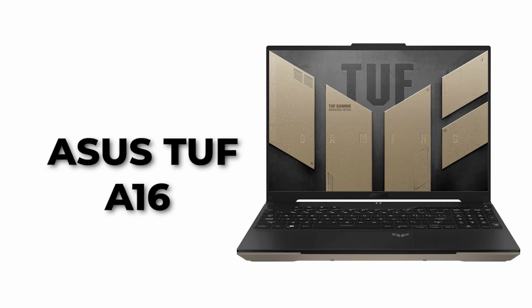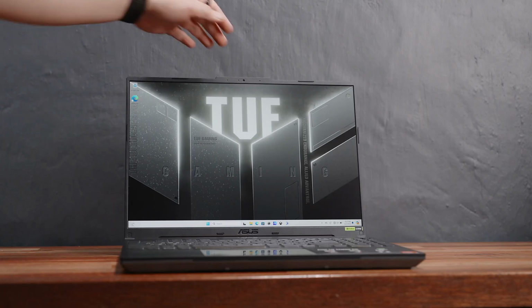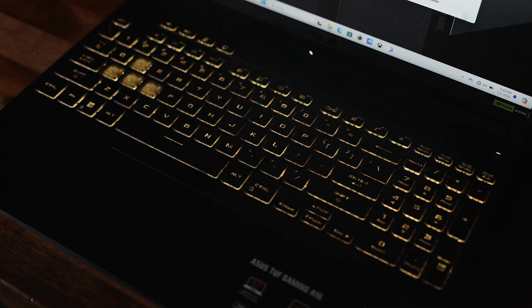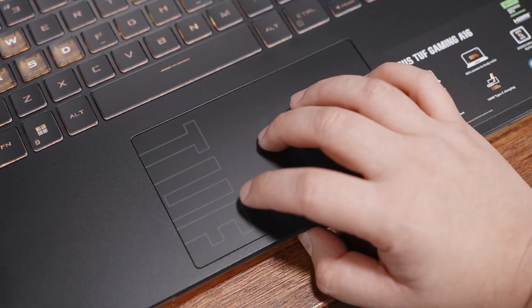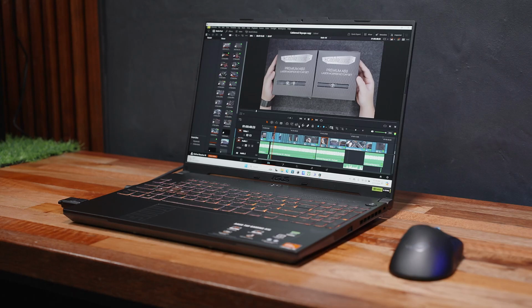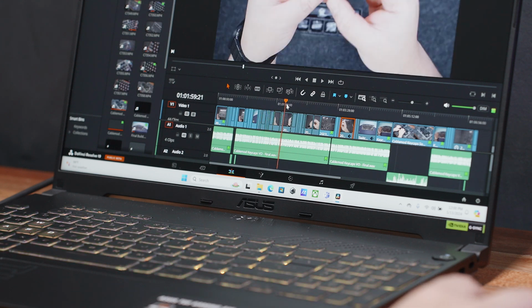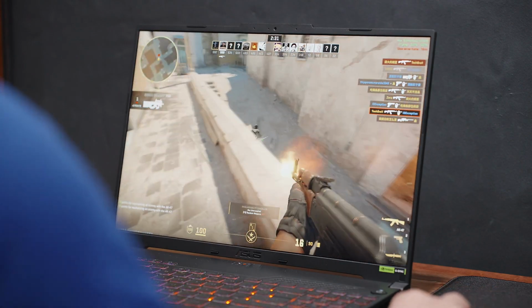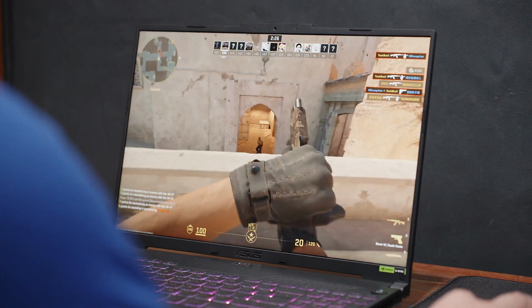Number 4. ASUS TUF A16. Although it's not the cheapest laptop available, video editing requires a powerful device, which this one is. An AMD Ryzen 9 7940HS processor with 8 cores and 16 GB of RAM gives the ASUS TUF A16 plenty of horsepower, and all for a very reasonable price. This speed is matched with a superb 16-inch IPS display that boasts a respectable resolution and an astounding 100% DCI-P3 color space coverage.